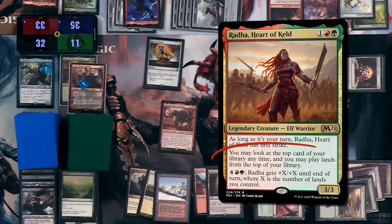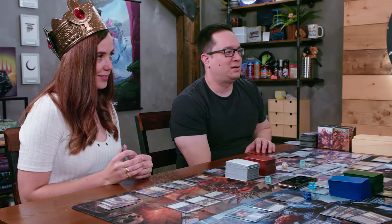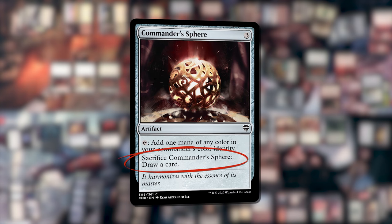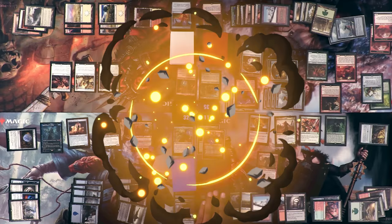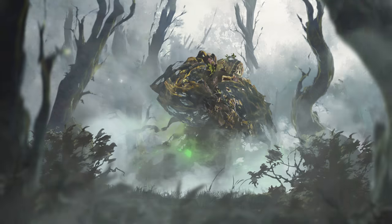Okay, because of Rada, I can look at the top card of my library. Oh. Are we out? I'm fine. He's fine. Oh, he found a flyer. I am gonna sack the commander sphere and I will draw. Okay. I'm just gonna pay six and play an Ancient Green Warden.